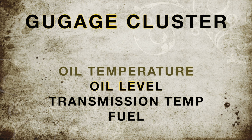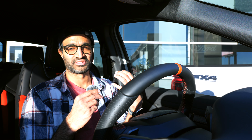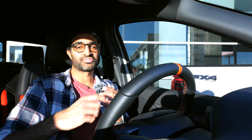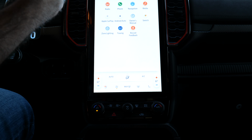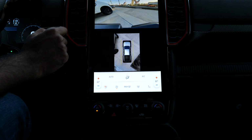and fuel gauge, and all of that is just like they do it in other Ford cars, so easy to see, and great that they continued that here. So let's move now to the center. We have a really nice big 12-inch vertically mounted tablet for your MMI display.